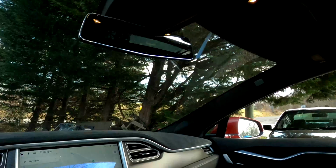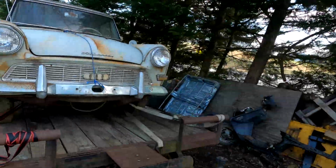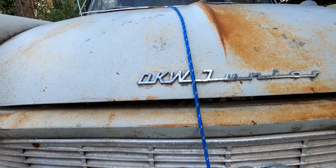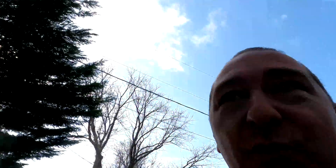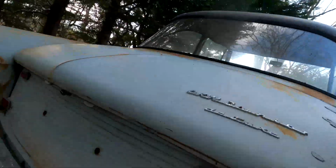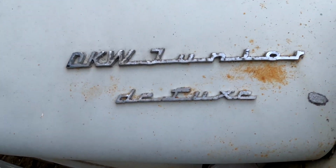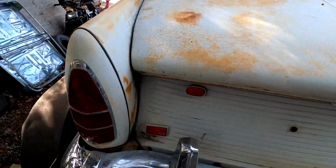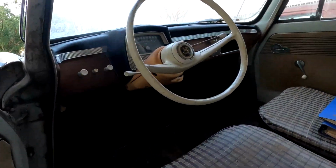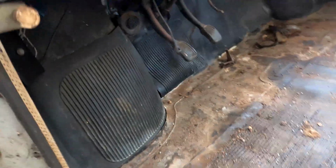Well, looky what we have here. I haven't been here in a week. Wow. I don't even know what this is, other than maybe an Auto Union. DKW Junior Deluxe. I have a sneaky suspicion this is Steve's. Wow. She's rusty.